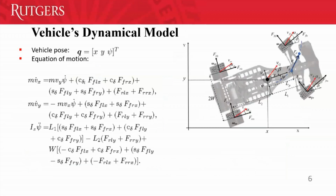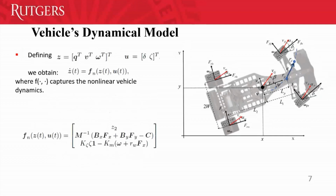The equation of the motion of the vehicle is extracted using all the applied forces from the tires and the rotational and angle and longitude and lateral acceleration of the vehicle. State space of the vehicle contains 10 parameters. The first three are the locations, x, y, and psi.